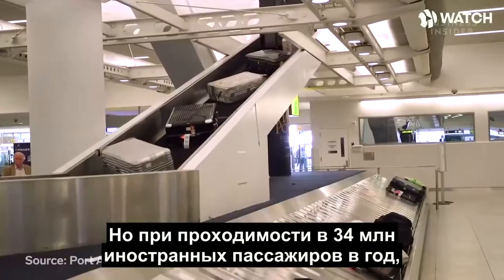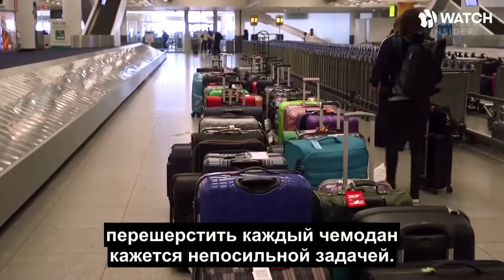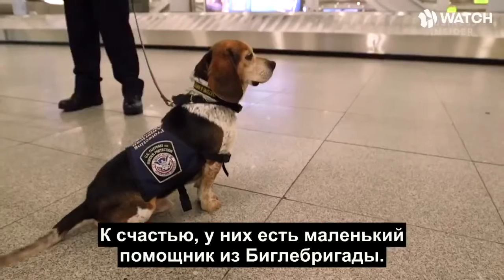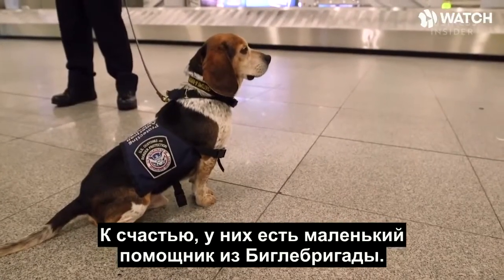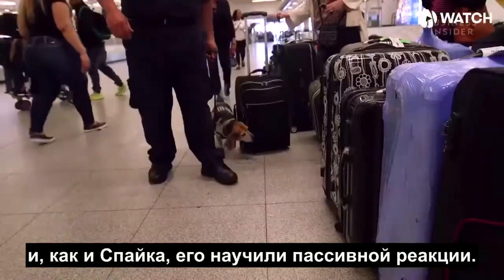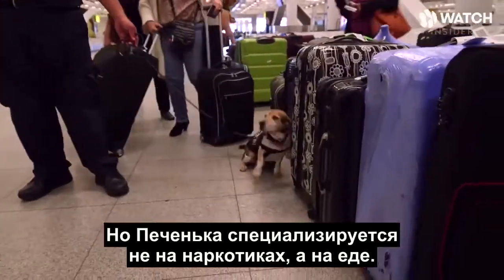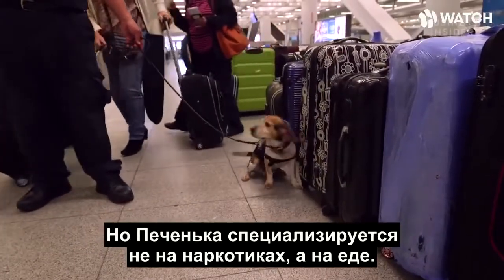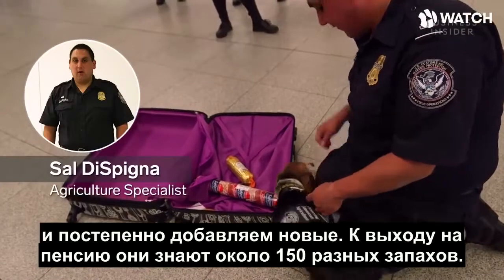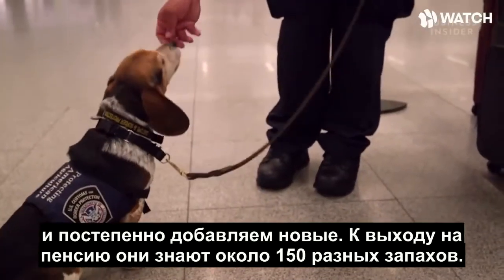But with 34 million annual international passengers to and from JFK, going through each of those bags can seem pretty impossible. For humans, that is. Luckily, they've got a little help from the Beagle Brigade. This 4-legged officer is Biscuit, and like Spike, Biscuit is trained in passive response. But Biscuit's trained to sniff out food, rather than drugs. They actually learn. They start out with 5 target odors, and then over the years he'll expand. And they retire with sometimes like 150 odors that they know.